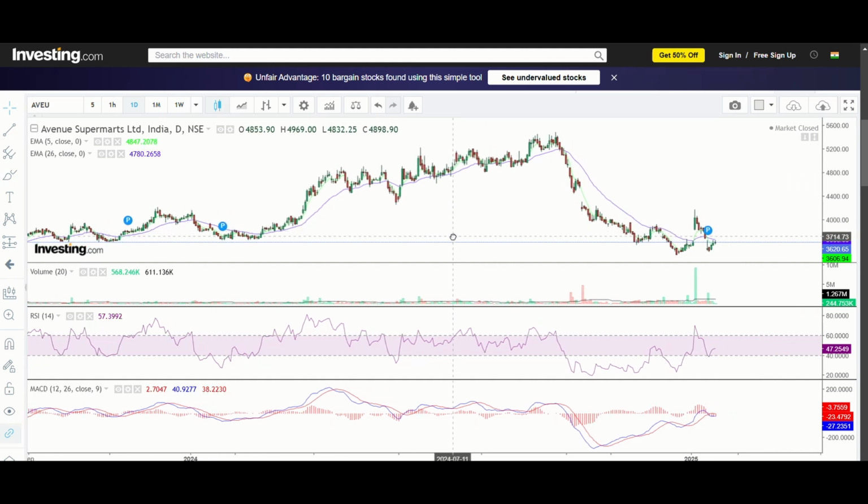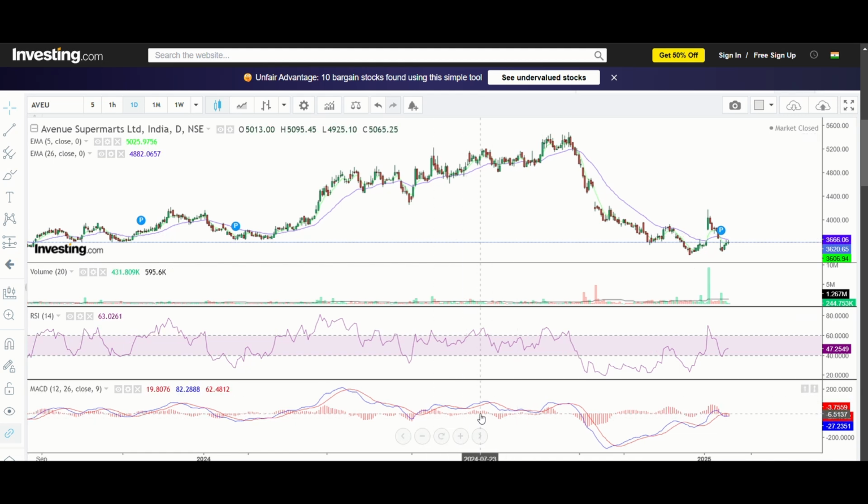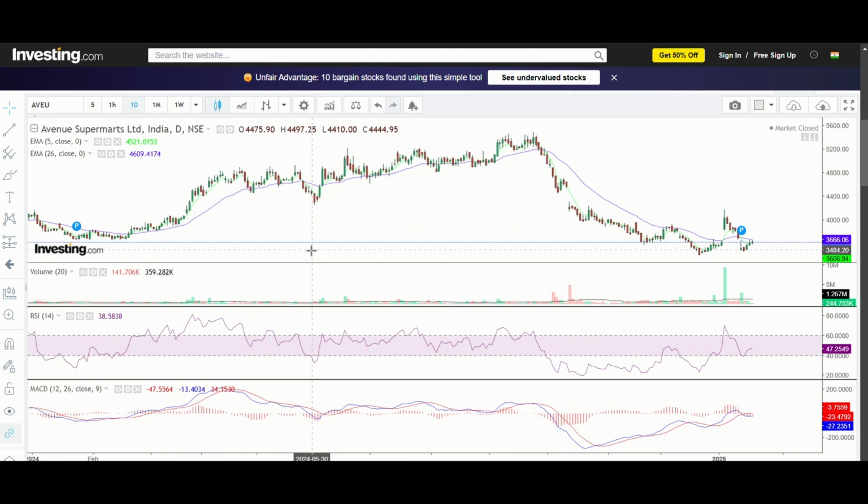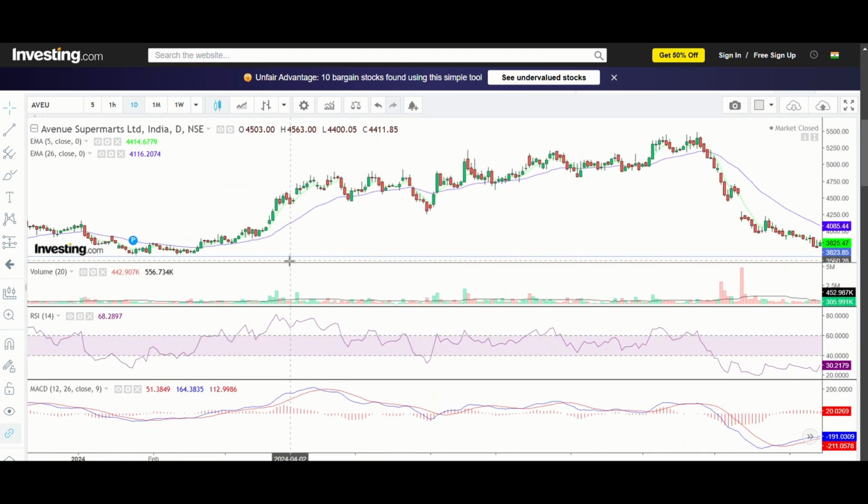Now if we check whether the RSI has crossed 60, over here you can see that there's a bit of indecision. But if you check over here, every time RSI has crossed 60 and there is a crossover, whenever the 5 EMA crosses above the 26 EMA, that means it is a bullish signal.